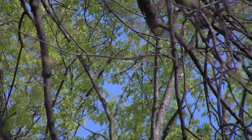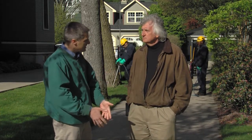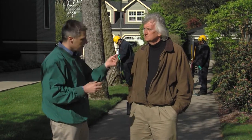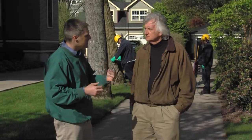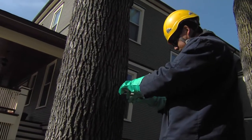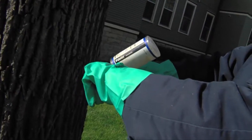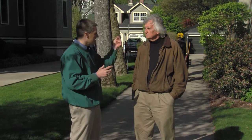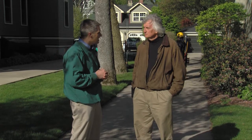There are several different treatment options. There's insecticides like imidacloprid and dinotefuran that we can inject into the soil. The tree takes it up and moves it up to the top, where the larvae will ingest that insecticide and die. There are ones that we can inject into the trunk. Similar materials, and one additional material that we inject into the trunk, same story: it moves up to the top, and as the larvae feed on that insecticide, they die.